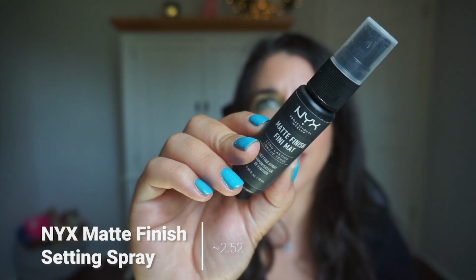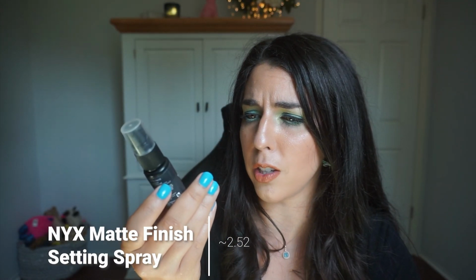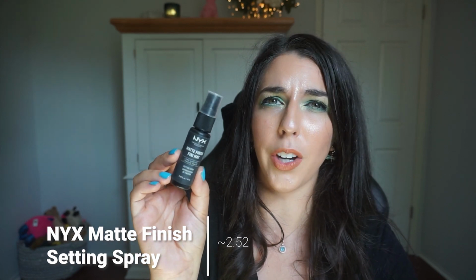And then the last item that I finished this month, which I was not expecting to finish, and all of a sudden I'm just spritzing it on. It's a setting spray, and it was done. That is this guy here. This is the NYX Matte Finish Setting Spray. It is just a teeny tiny trial size. How much is in you? It's a little over half of an ounce.